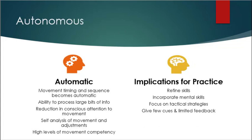The final stage in Fitts and Posner's stages of learning is the autonomous stage. Now, the autonomous stage is when movements and coordinated movements become automatic, essentially, where you don't have to think about it. You can spend your cognition and your thoughts on the strategies and on the cues that you're taking in from your environment. So you're better equipped at this point to be highly competitive.